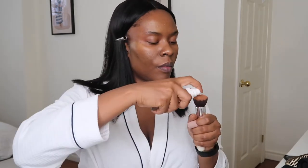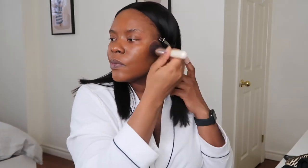For foundation, I'm using Fenty Beauty's foundation. The shade that I'm using is 440, and hands down, this is one of my favorite foundations just because of the long wear that you get out of it. I have worn this foundation for 8 hours and it hasn't budged. I usually don't get that same oily feel that I would get from other foundations, and after 8 hours I still look really good. So hands down, one of my favorite foundations if you're looking for a foundation to try.